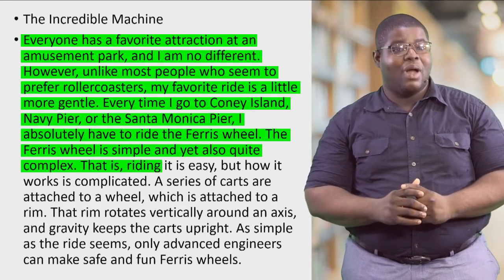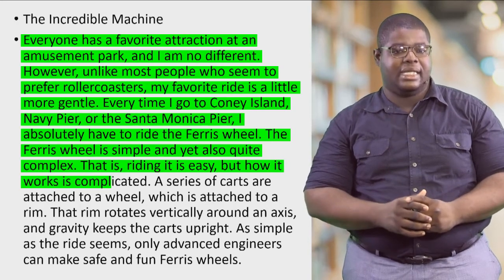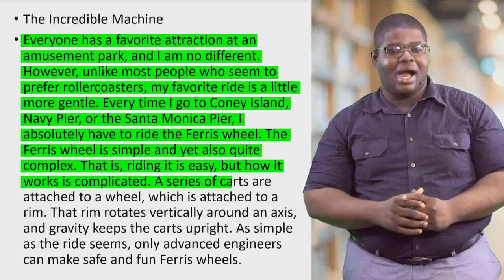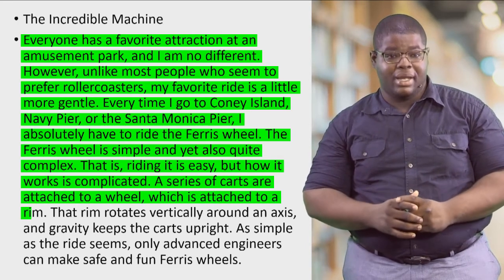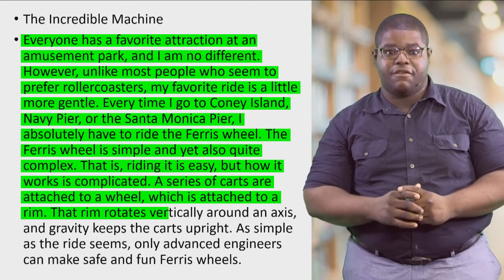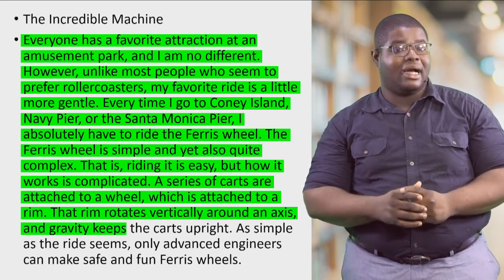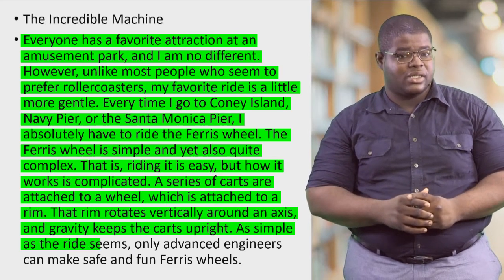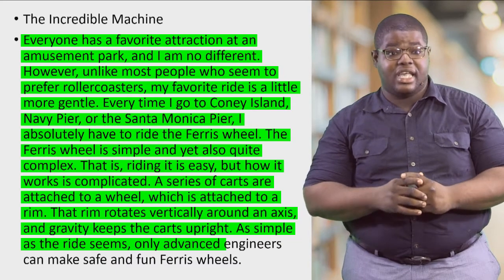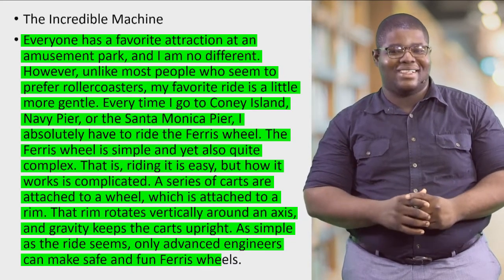That is, riding it is easy, but how it works is complicated. A series of carts are attached to a wheel, which is attached to a rim. That rim rotates vertically around an axis, and gravity keeps the carts upright. As simple as the ride seems, only advanced engineers can make safe and fun Ferris wheels.